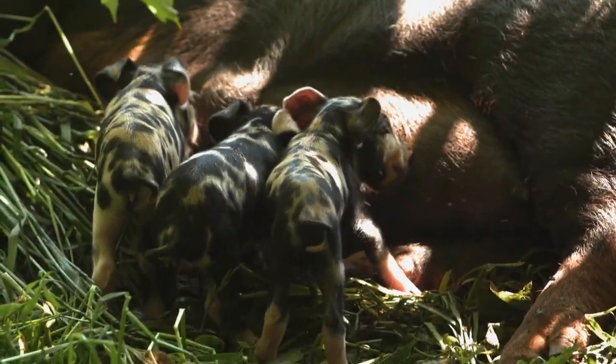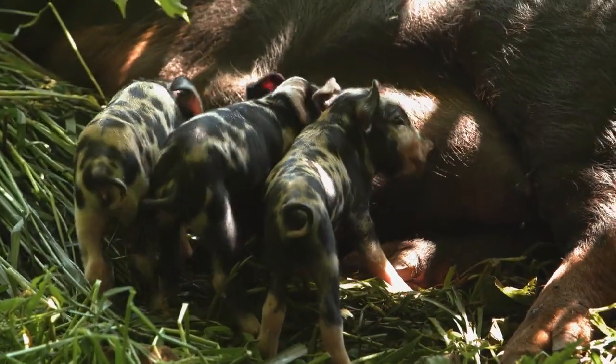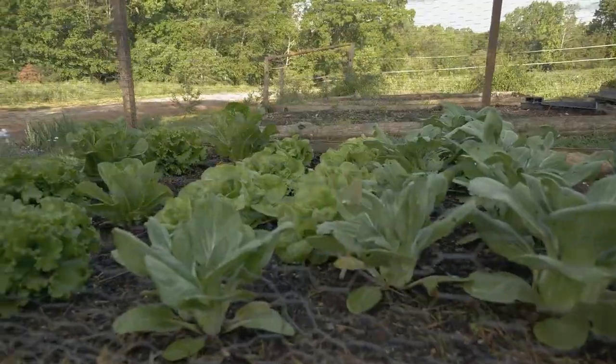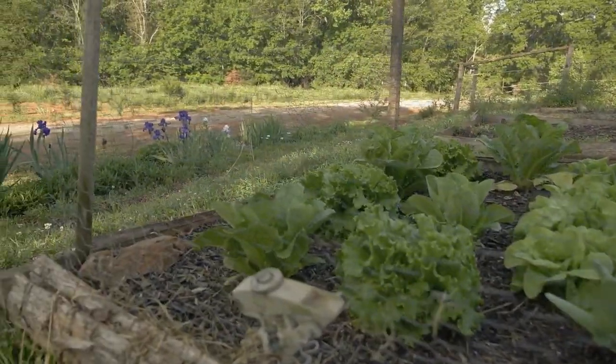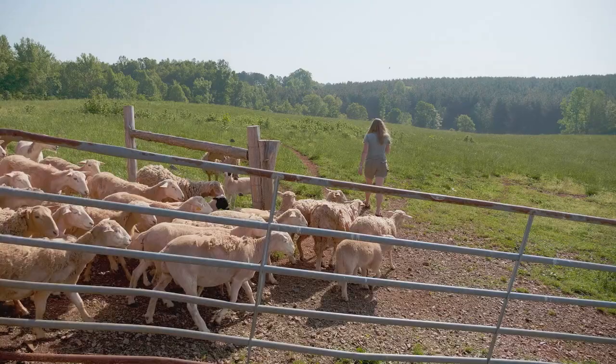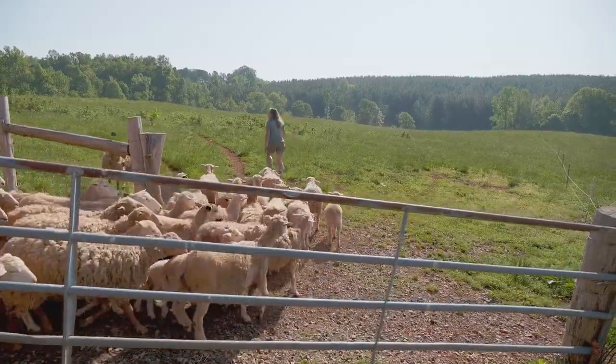Eliza has such a great way of moving the animals around, fitting vegetables into the growing system over there, moving pigs out of pens and turning that into the gardens, and then moving the animals back into the garden after the season.